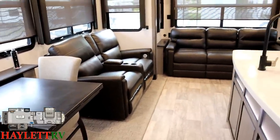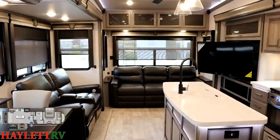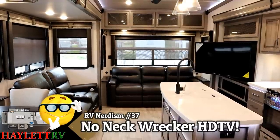This floor plan has long been one of Mr. Haylett's favorites for a few reasons. You have that, what I call, I think it's nerdism number 37? Help me out here, guys. No Neck Wrecker Entertainment Center, parked on the corner of Boardwalk and Park Place.